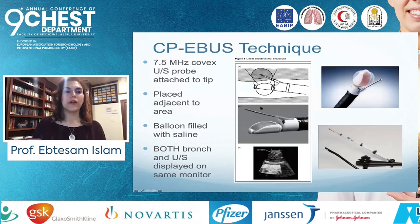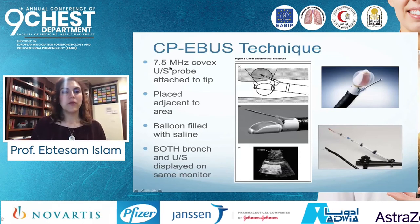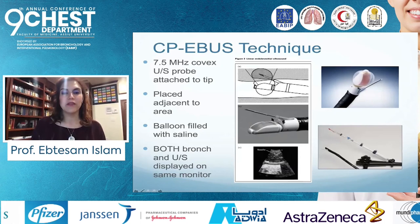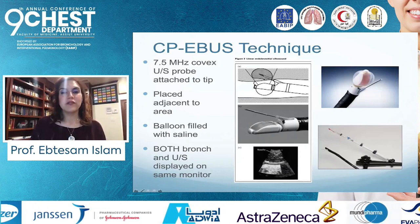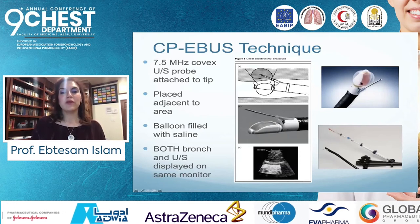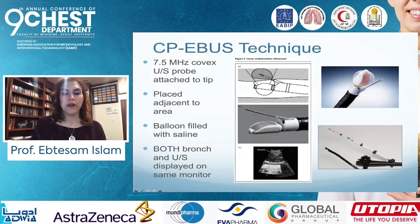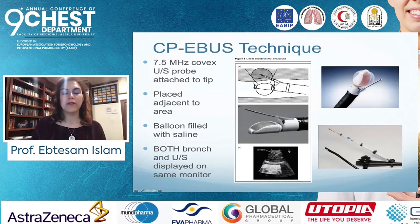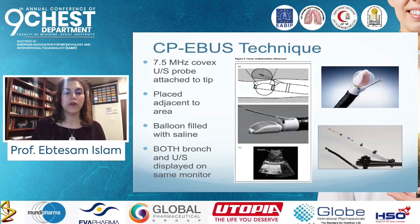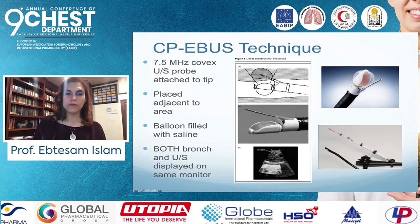So I'll be referring interchangeably to the convex probe as EBUS. It's a 7.5 megahertz convex ultrasound probe that's attached to the tip, as you can see here. It's placed adjacent to the area with your lymph node, and a balloon is filled with saline here. The very nice thing about bronchoscopy, about EBUS, is that both the bronchoscopic view and the ultrasound are displayed on the same monitor. And so I can visualize my lymph node being biopsied here.